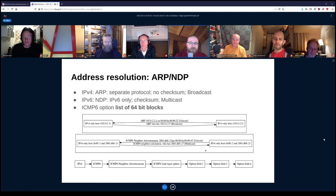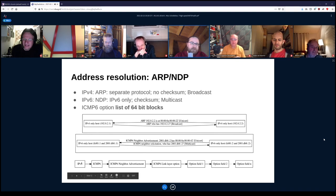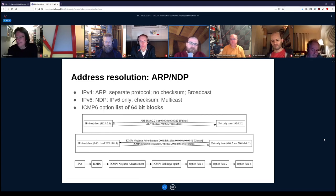We want to look at the MAC address. We want to know the MAC address of an IP address. So we said NDP is part of IPv6, which is part of ICMP6, which is part of the ICMP6 neighbor advertisement, which then again has an option field. And this is an optional option field with the ICMP6 link layer option. So now it gets funky because the order of the option fields is not defined in the RFCs.